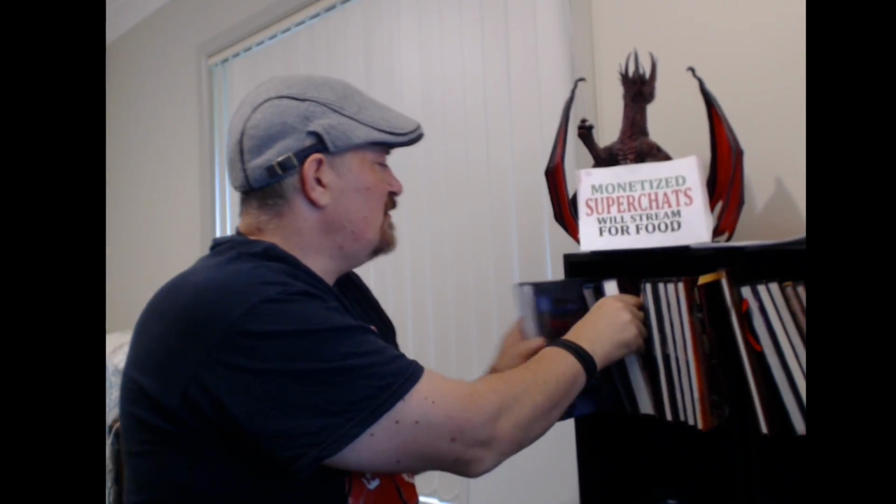Tome Beast or Creature Codex? That is a good question. Which one would you buy? Okay, so I've got a couple of questions for you to answer to clarify. The Creature Codex has got a lot of... how do you differentiate between these two books? Man, that's a hard question. How do you judge which monster manual is best? By how much you use it, I suppose.